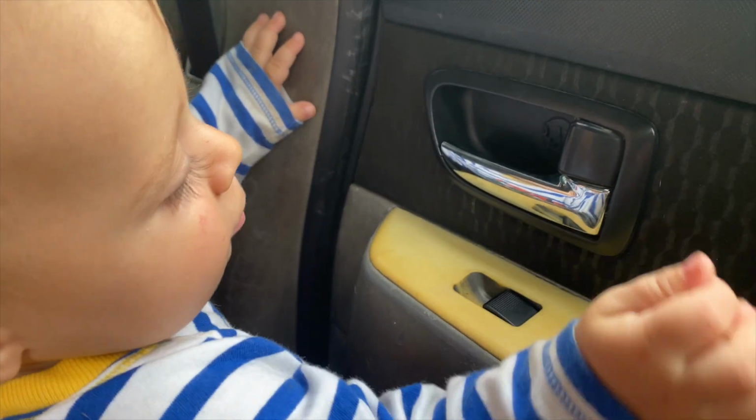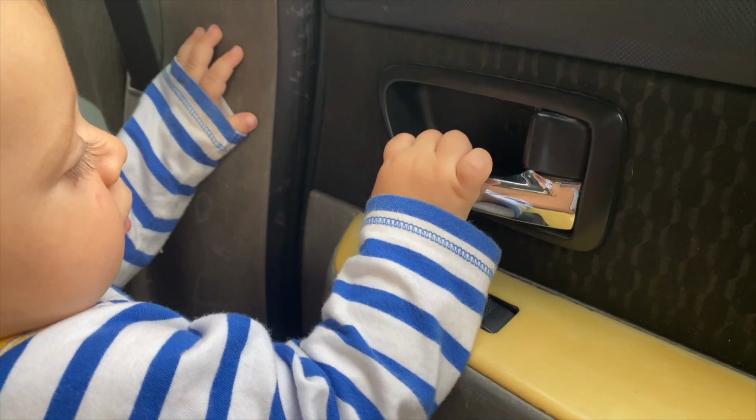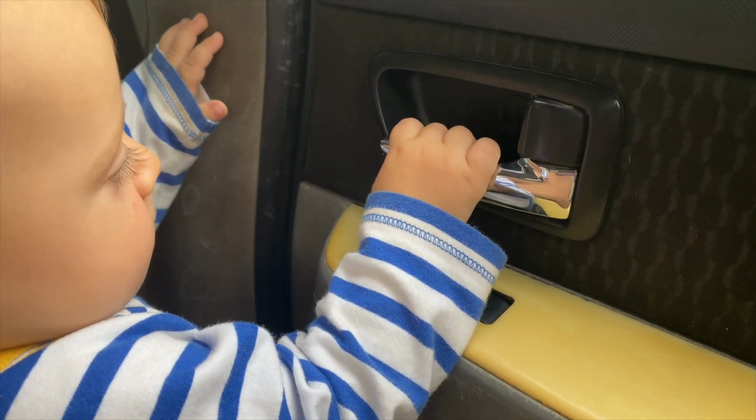Open the door so we can go out. Can you open it? Thank you. Open the door. Off we go.